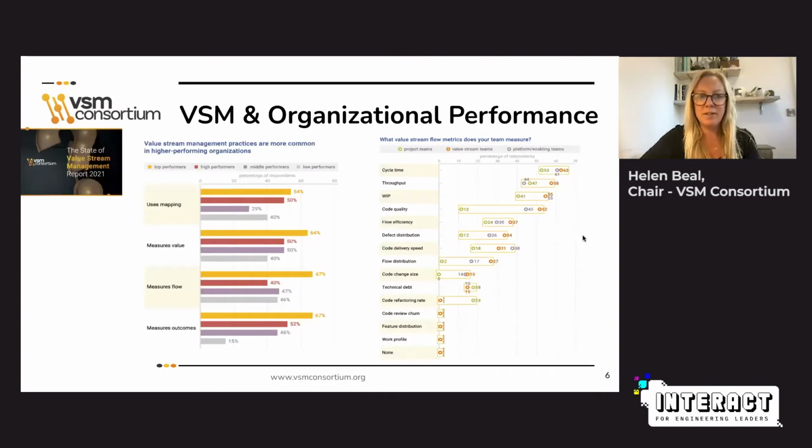So this is the State of Value Stream Management report. This is our inaugural report and research that the Value Stream Management Consortium delivered in July of this year, 2021. And we learned a number of things. On the left here, what you're seeing is that we found data from our respondents that indicated that higher performing organisations are more likely to be using value stream management practices.